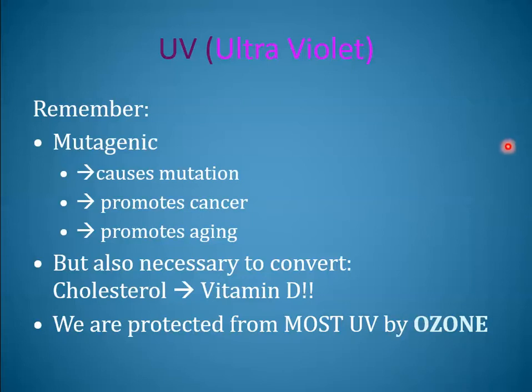If you ever played at the beach, if your legs are underwater, your legs won't get burned. It's UV that causes sunburn too. They're protected under the water. UV cannot penetrate into water very far, but anything above the water gets zapped by UV.